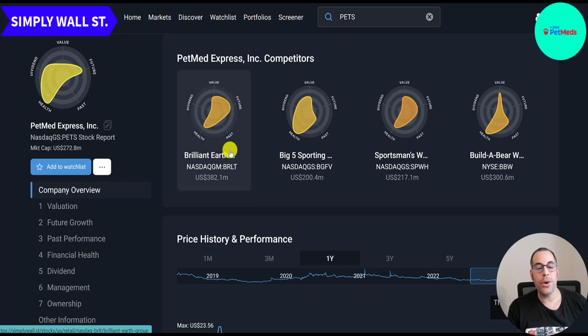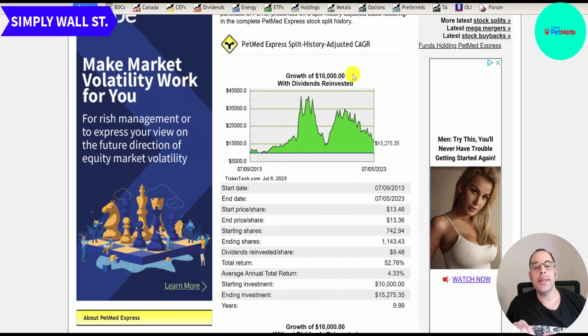Brilliant Earth, 382 million market cap. Big Five, 200 million. Sportsman's Warehouse, 217 million. And Build-A-Bear, 301 million. If you invested $10,000 into this company 10 years ago and reinvested the dividends, you'd have $15,000 today. That's a 53% return, a 4% annual return.